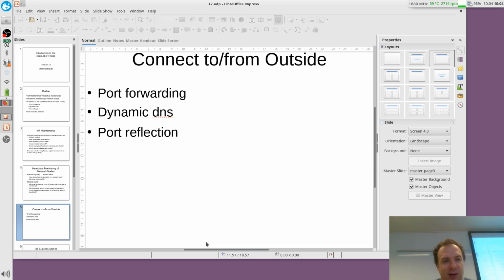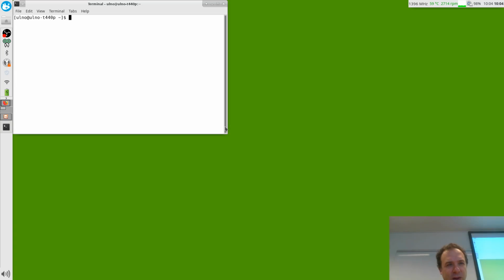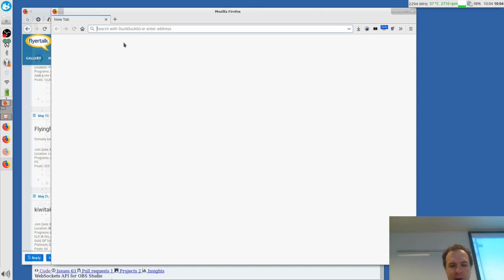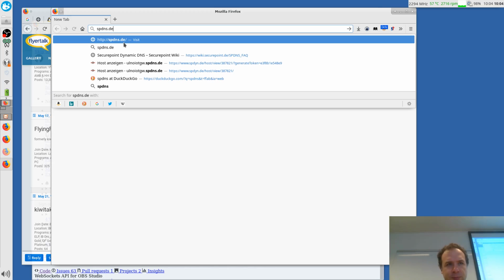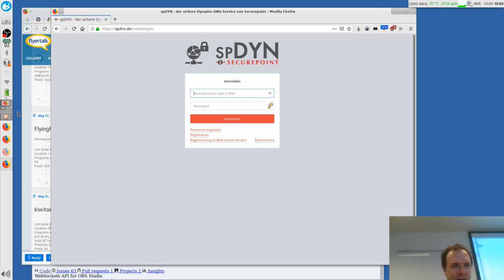So I've done something. I put my Raspberry Pi gateway in the Rapheim, and I thought, oh great, we can access this from here today. So let's check this script I wrote. I gave it the name ulno IoT gateway at SPDNS. SPDNS is a free service where you can actually get a name. So if we look at that, let me log in there, then you see that I have a couple of names there.